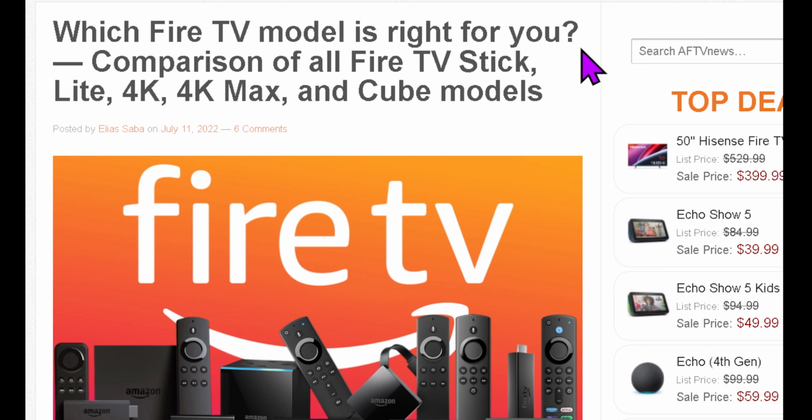What do you recommend for yourself? What do you recommend for your family? For your friends? What do you recommend for your kids, for your parents, maybe your grandparents?